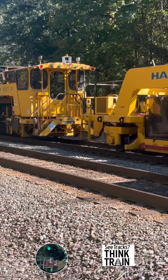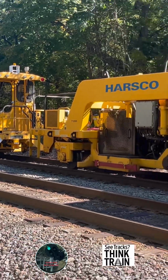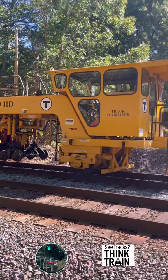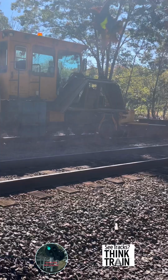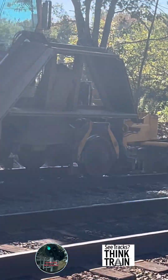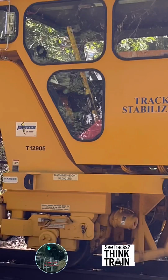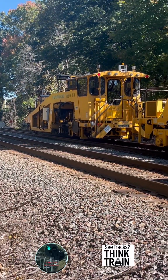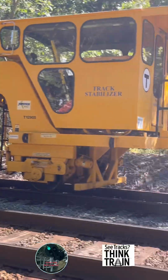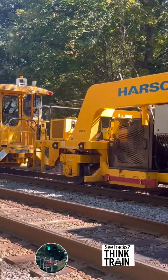right after the interlocking on track 1, the siding track, after the crossover, so they don't use this track except for storage. So yeah, there's your ballast regulator right there, and your track stabilizer. Pretty long machine there. That thing's huge. It's got a nice walkway though. You can go right up the stairs.